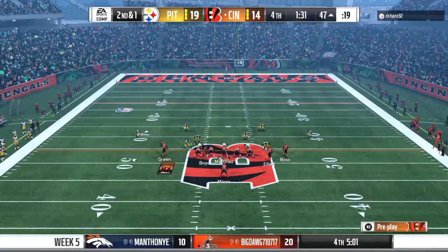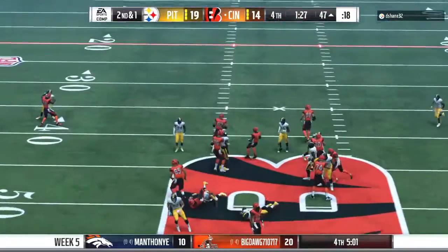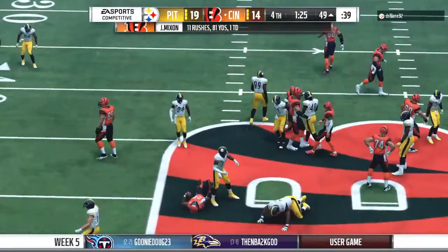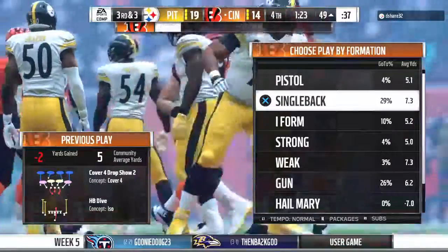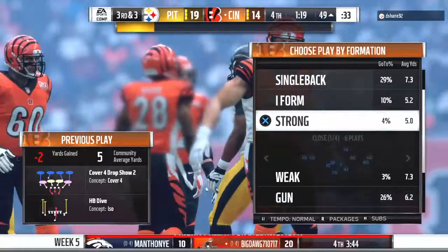In motion right here, Boyd. They'll run here with Mixon. And that is what you call a hit stick. Put down to the ground hard. It's a loss of 2, now 3rd down.